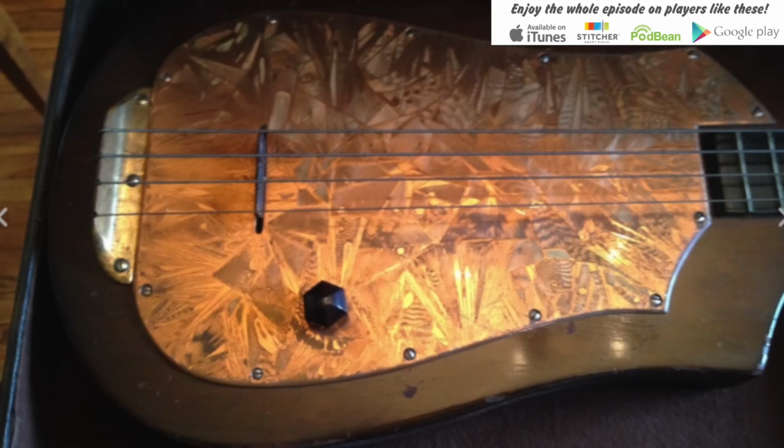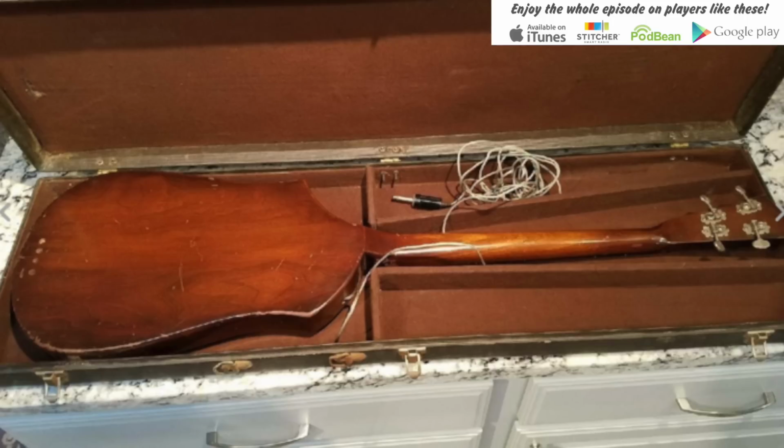I really love the logo on the headstock. It's like a metal badge. It's so funky looking. I can't even describe it. Go look at the pictures of this thing. Look up the video of it. In pretty decent condition too for being so old.